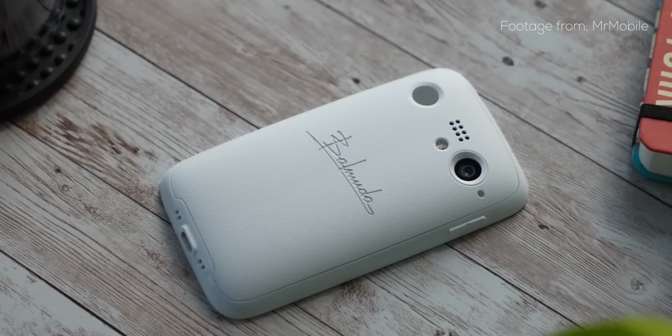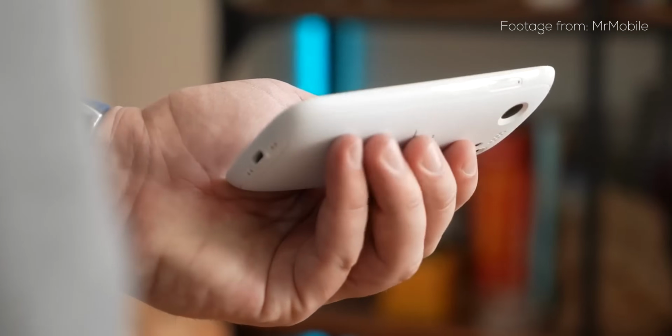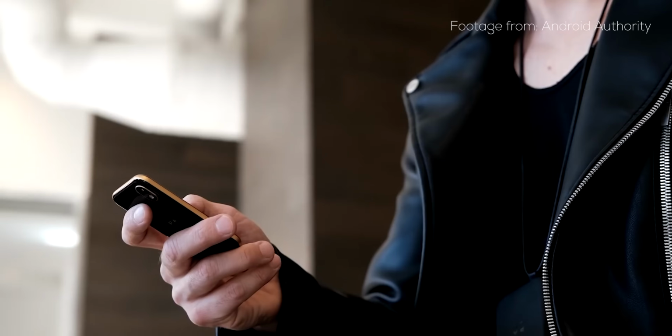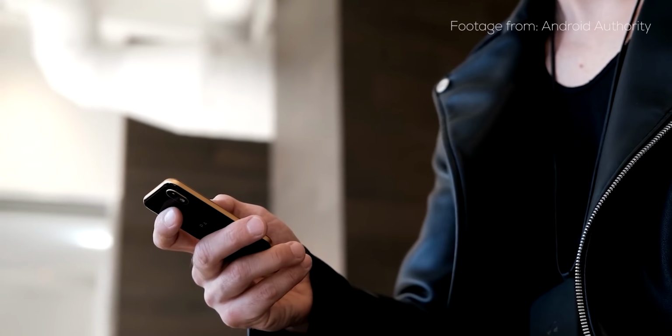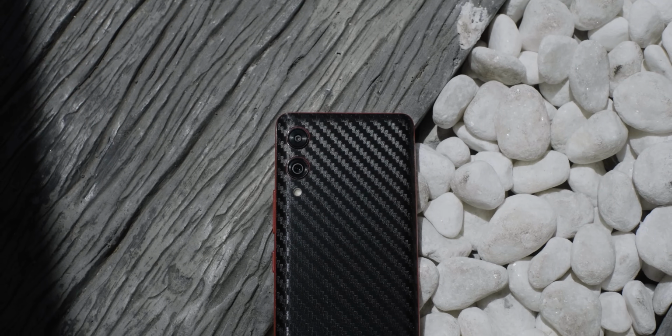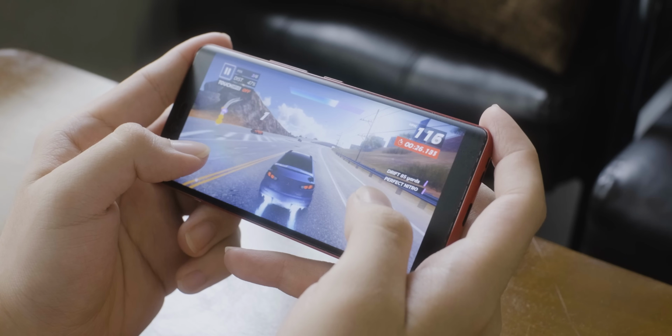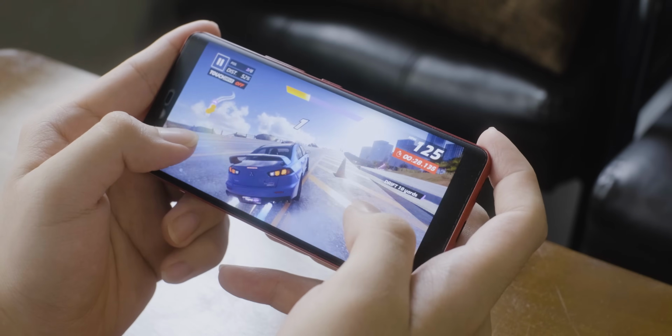When talking about compact phones, we are always enamored by the concept, the thought of a pocketable device. But when it comes to the specs, there's always going to be some kind of compromise on the performance or some other aspect compared to the bigger devices.